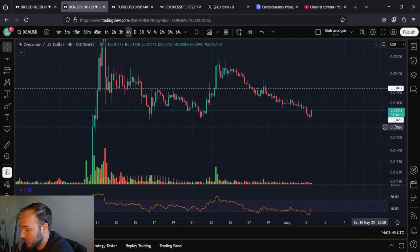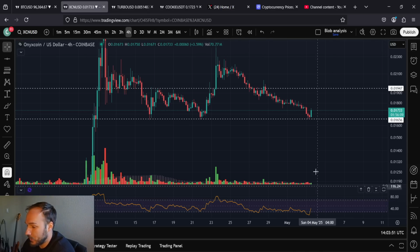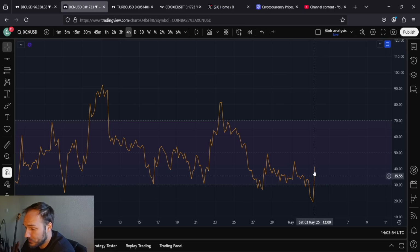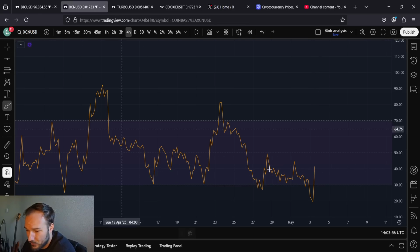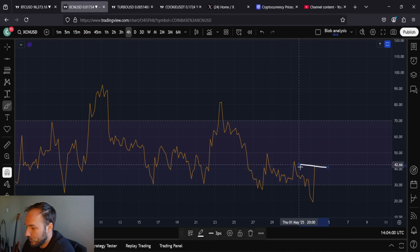It wouldn't surprise me at all if over the next 2 hours, which is how much time we have left in this 4-hour candle, we close somewhere around here. We do set ourselves up for a 40 rejection, and even if we don't, we can go up to the 50 and reject there too. It's not like this is what has to hold us down.